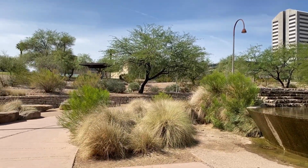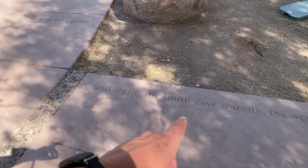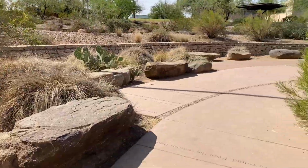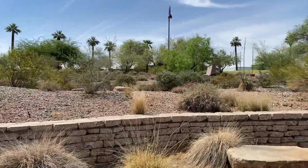But there are lots of places to walk around here, and just different little inspirational quotes everywhere you go. And light, the south gave warmth, the west gave rain, and the north with its cold and mighty wind gave strength and endurance. I'm sure you couldn't even see those words, but the words are littered all over the place. So walk around here and see the beauty, be inspired. That probably is why people are over here doing meditation and yoga and things like that, praying, because it's a pretty peaceful spot right here in the middle of the city.